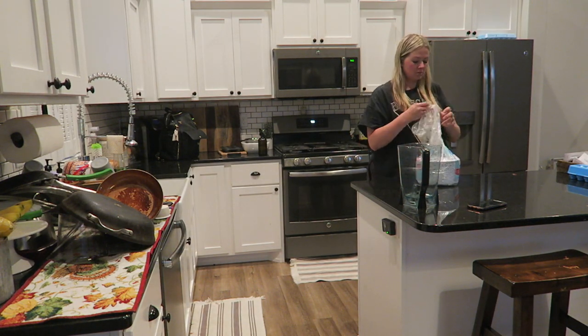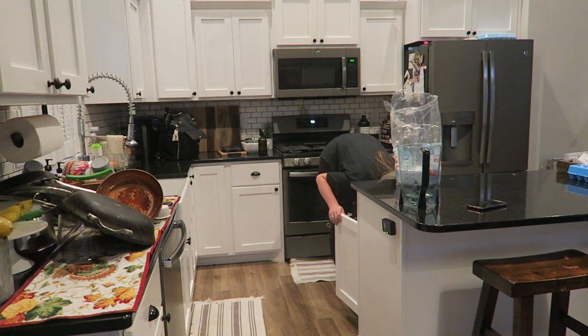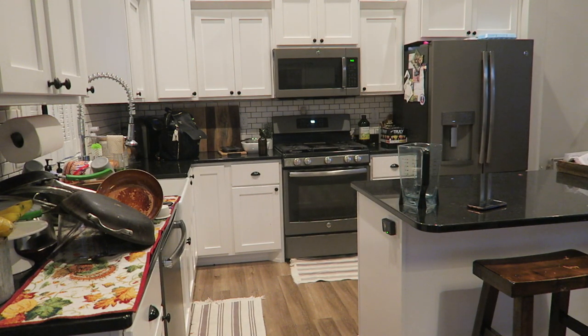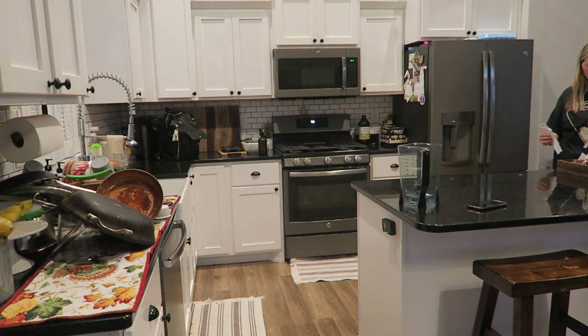Wanted to mention that, yes, the dishwasher is still broken, but we used a Thanksgiving table runner because we ran out of towels. How funny is that? Has anybody else just done that? They're like, I'm just gonna make do with this. But anyway, I just thought it was so funny. We've got a Thanksgiving table runner for drying the dishes.